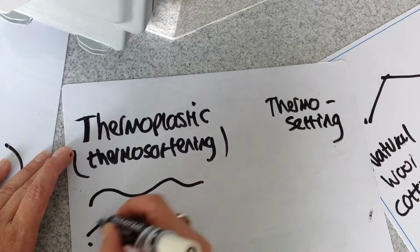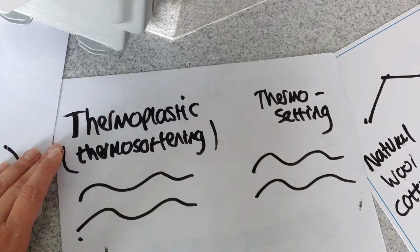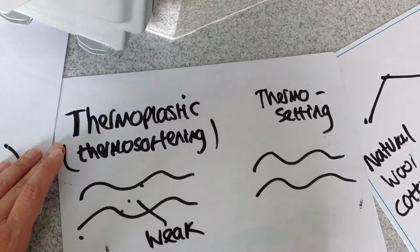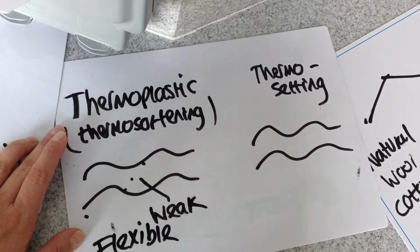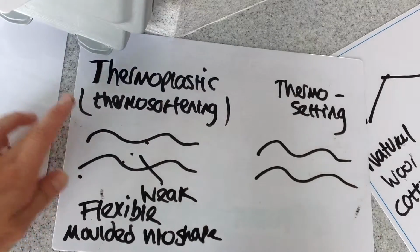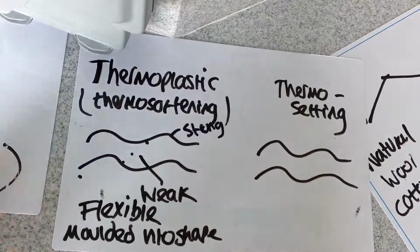They both have these long chains I spoke about a minute ago, and these long chains are held together by those strong covalent bonds. So the bond itself is strong. But here, the attraction between the layers is very weak. So it's not held together very strongly. That means that thermosoftening plastics are flexible. They can be remelted and moulded into shape. So our thermosoftening plastics, because they have weak attraction between the layers, don't forget the layers have still got the strong covalent bond, are flexible and can be moulded into shape. They soften when they're heated. Things like plastic bags are made of thermoplastic, thermosoftening polymers.